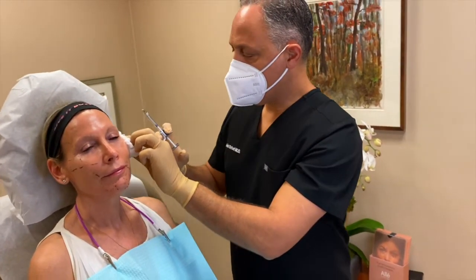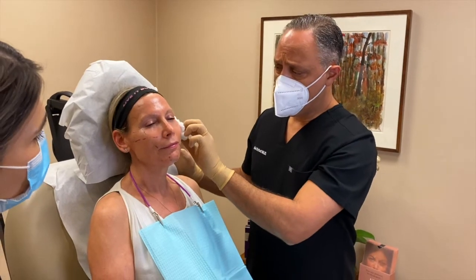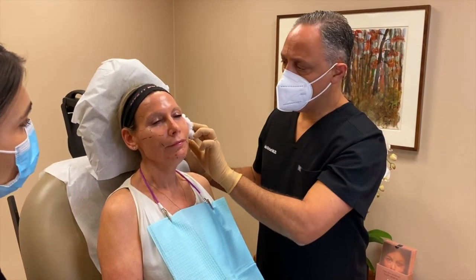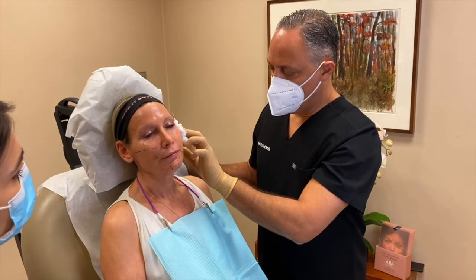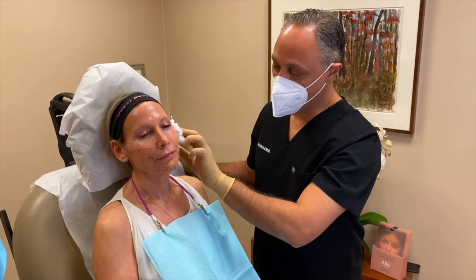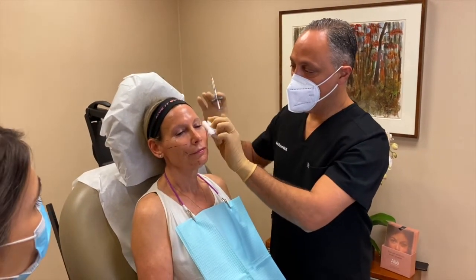I basically injected about what we call 4/10 of a cc. So I basically put in about 0.1 to 0.2 cc's in 3 different points. And I just do a little bit of massage. We're generally listening to music in the room, we're generally talking to patients, but for the purpose of this education, obviously those things are quiet.